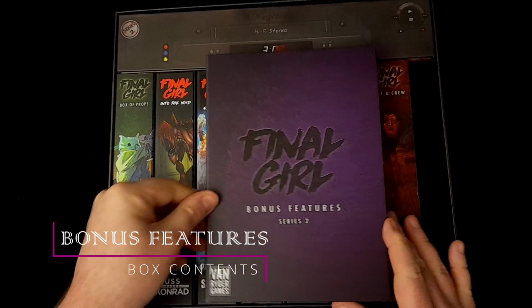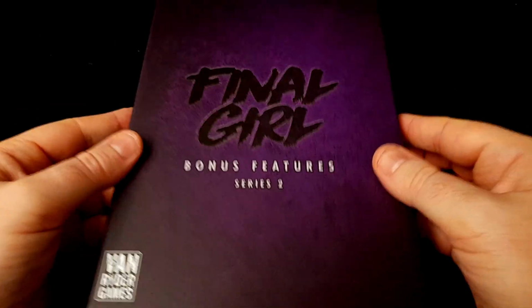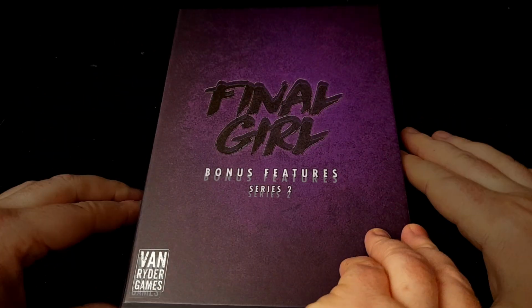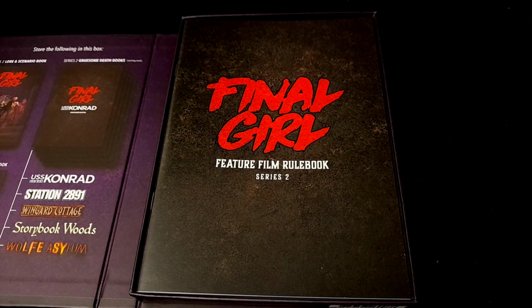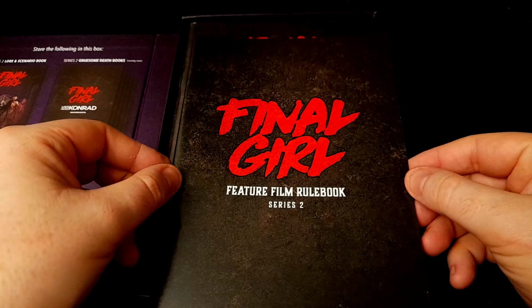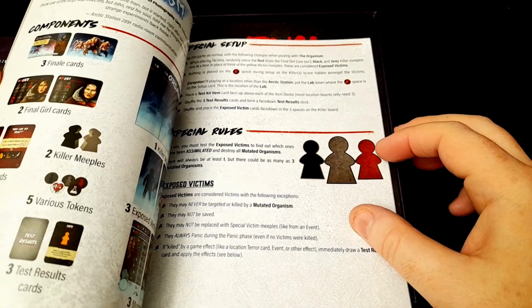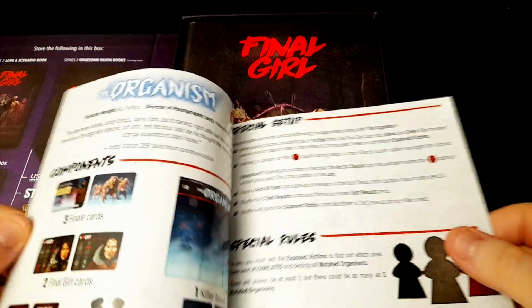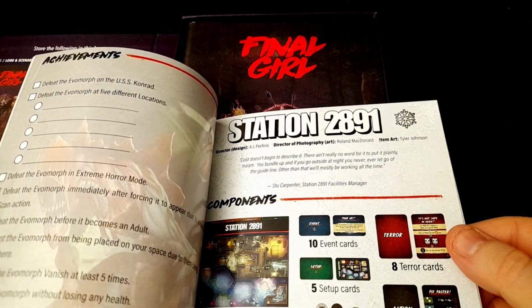Let's move on to the purple bonus features box. The first thing you'll notice is that this slim volume has some decent heft to it, and opening it up you'll see why. This box contains purely additional paper content for the game. First you'll find the Series 2 feature film rulebook, which collates the individual rule sheets you'll find in each feature film within Series 2, just in a larger format in a single book. From my perspective, a very useful reference guide, but your mileage may vary.